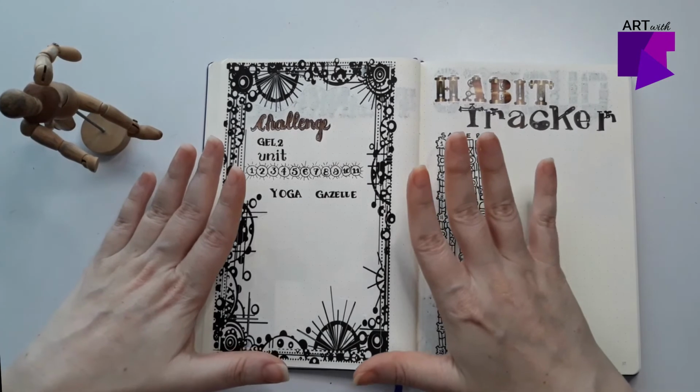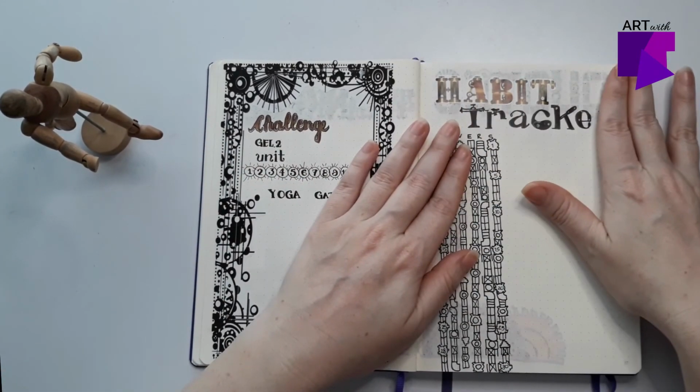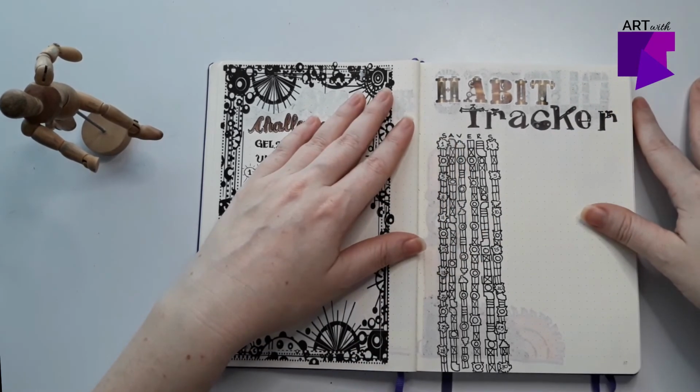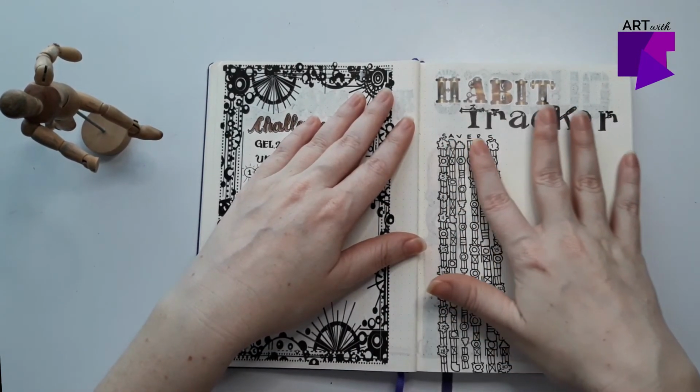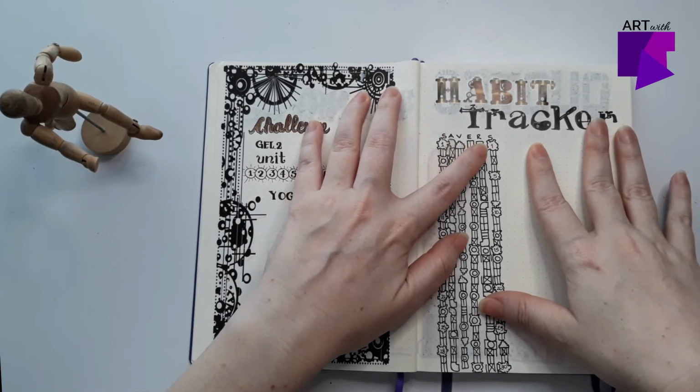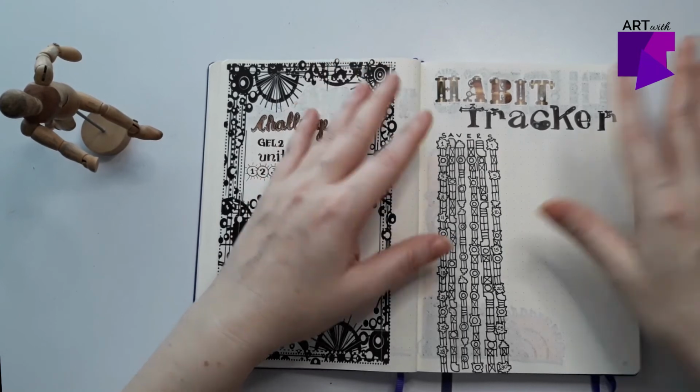So wish me luck. And then of course I'm gonna keep working on my good habits, which, as you know, I follow SAVERS: silence, affirmations, visualization, exercise, reading, and scribing or journaling.